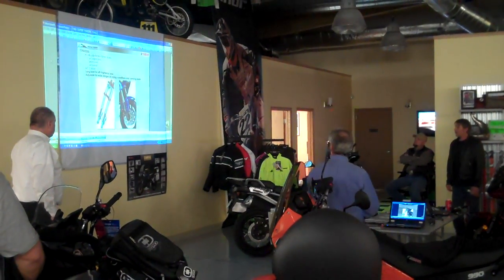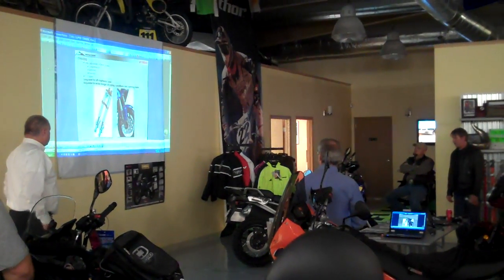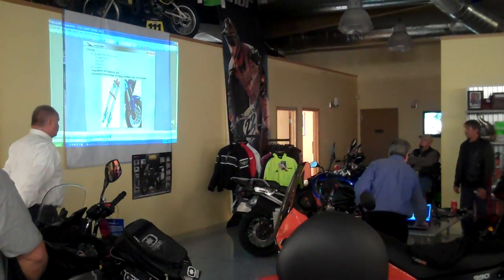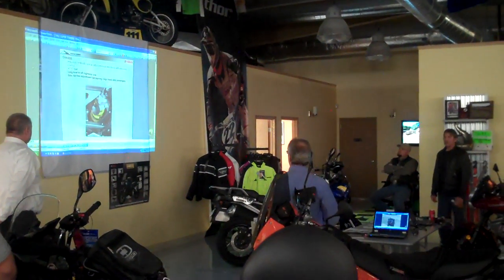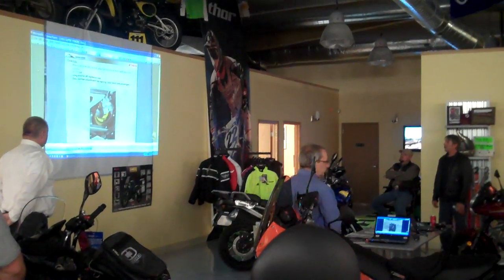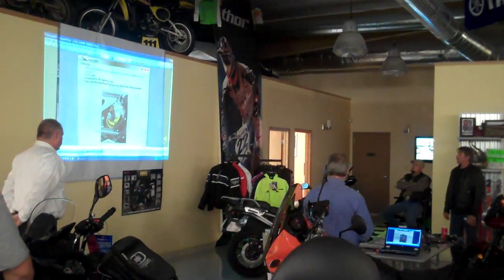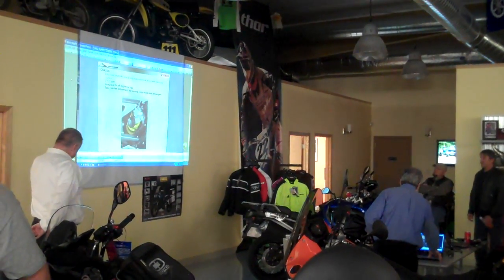Fully adjustable front forks, inverted forks. You've got adjustable compression and rebound, and preload damping, 7.5 inches of travel. Rear is also 7.5 inches. No tools required. It has a hydraulic preload adjuster. You can see the big black knob there. Easily accessible, you don't have to take anything off.